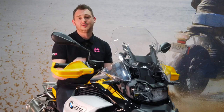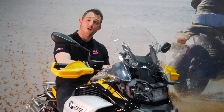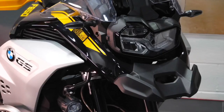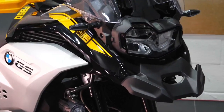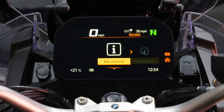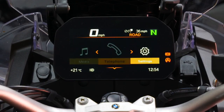You've got this beautiful 6.5-inch colour TFT display, plus a whole host of rider aids, including four riding modes which allow you to change the throttle map, traction control settings, and the ABS. The TFT screen also encompasses the Bluetooth module, which allows you to connect your phone and enables things such as navigation, media connection, and telephone calls.